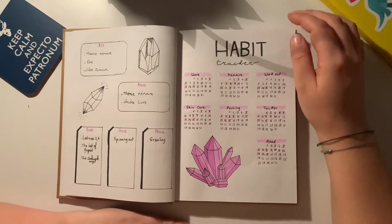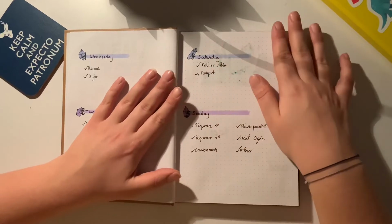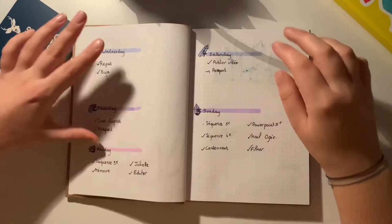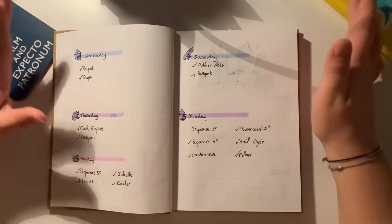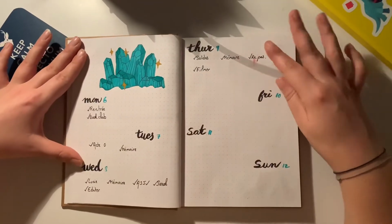So pretty simple. And now we're arriving at the weekly spreads. This first one is pretty simple. I stole it from a very famous booktuber who does journaling. I'm going to link her video down below, and I thought it was really simple to start. I really like it.